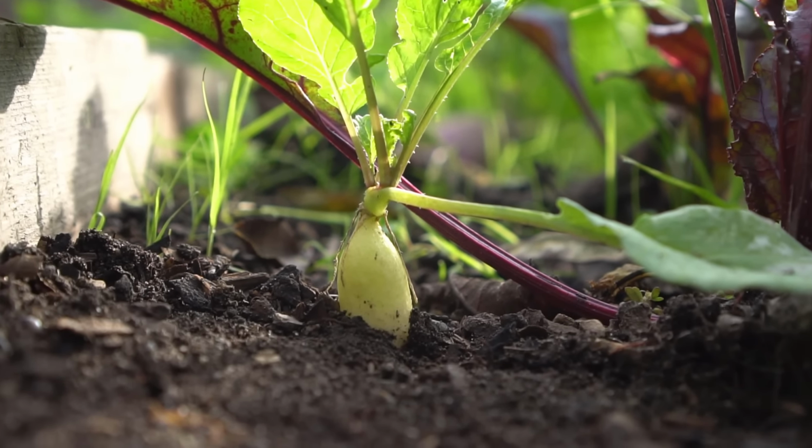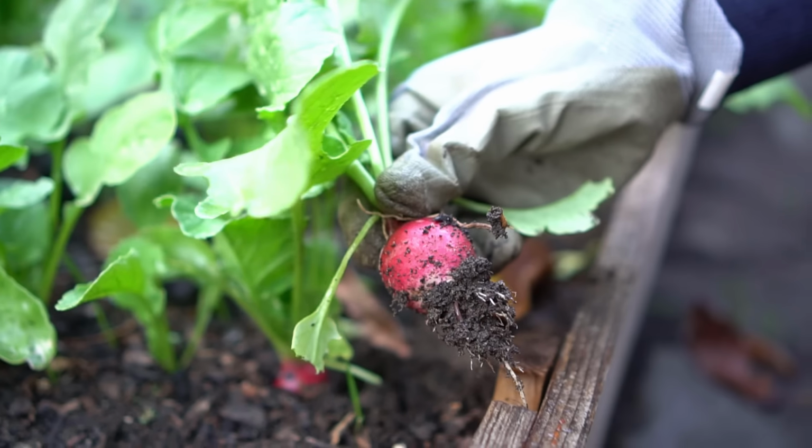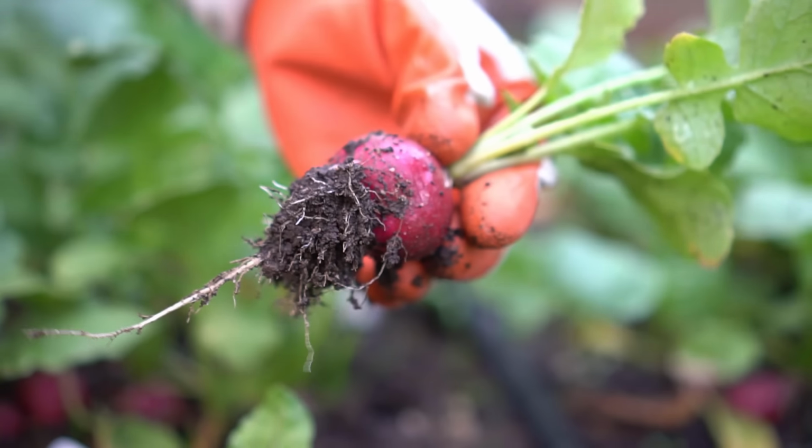It doesn't take much. During fall and spring, you can just throw the radish seeds out in your garden and they will germinate and grow, no problem. In summer, you can sow radish seeds in shade and it will grow as well. It only takes about a month for radish to mature and harvest. However, if you're growing radish in shade, it might take a little bit longer, maybe about 45 days to harvest radish.